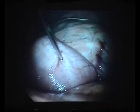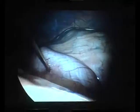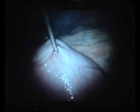We work with a light source with integrated pump, but we have different kinds of pumps to insufflate the abomasum. Sometimes there's a contraction of the rumen.